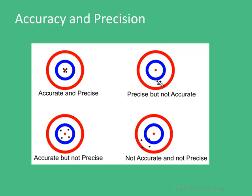But notice they cluster very far away from the true value. So this represents a measurement that is precise but not accurate. If we come over here, note now the variation in the recorded values is greater, but they still cluster around the true value. So here we have a measurement that is not so precise anymore, but still fairly accurate. They are clustering around the true value.